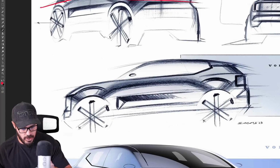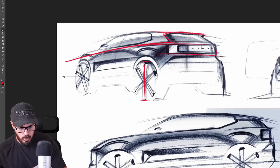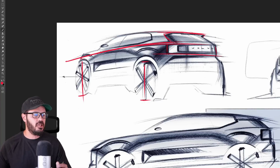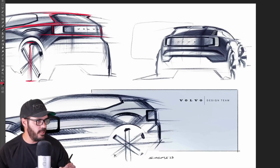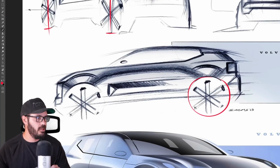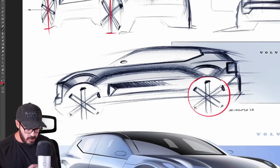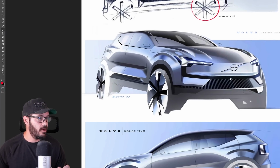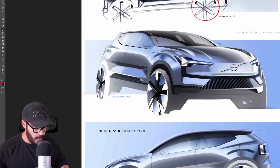You can see how they exaggerate the wheel sizes, and this is what you do as a designer. You want to plant the car properly, and you want to sell the sketch and the proportions of this thing, even though you know that proportions like this are never gonna make it into production. These look like maybe 30-inch wheels or something like that, but very clean surfacing in these sketches. And then it moves down to the more rendered design sketches right here for the front end, and we have some crazy graphics going on in the lower section of this front end.